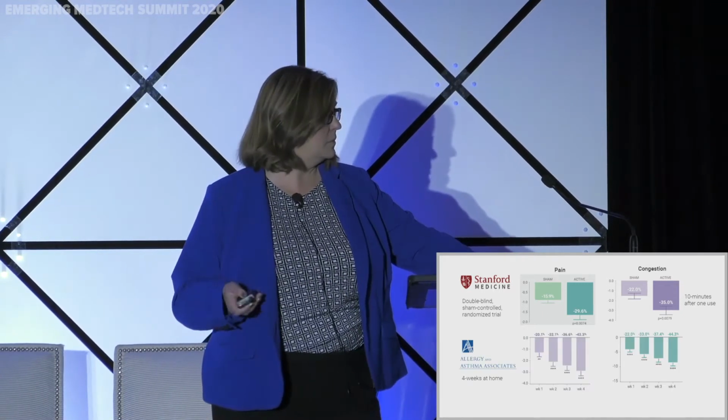Proven effective, a pivotal study was done at the Stanford Sinus Center with 5 minutes of treatments, measuring 10 minutes after, patients experienced a 30% reduction in pain, a 35% reduction in congestion. The FDA is currently examining our data on congestion to add that to our US-based label claims.